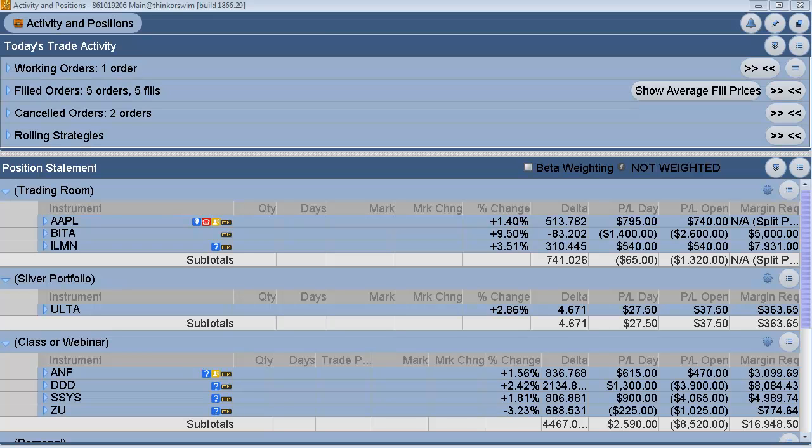All right, let's review positions. So what I did for 2015 is I set up a $155,000 or $160,000 account just for the trading room and for the text alerts and things like that. And I'm grouping the trades here by trading room, our silver portfolio, which is on the silver plan. This is on the gold plan. This is on the silver plan. And then this is for classes.